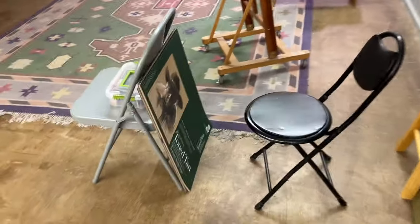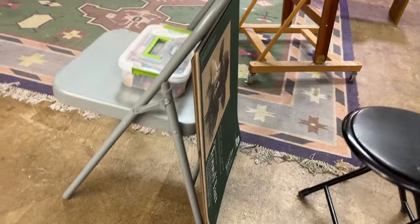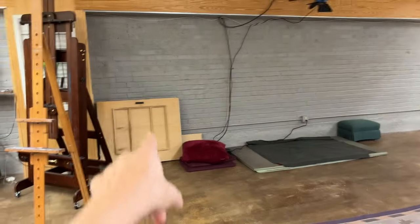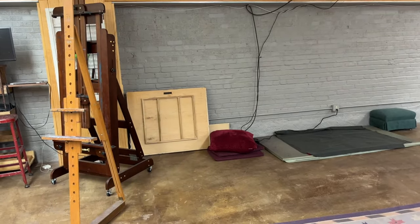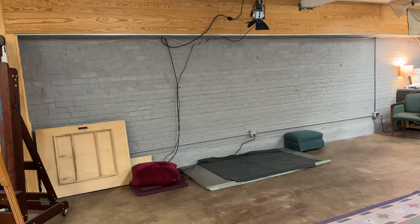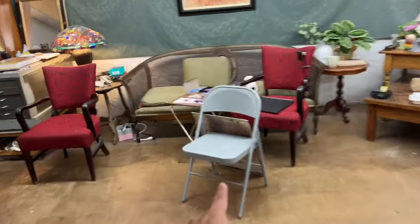And this is how Scott's gonna draw. He's gonna sit on this chair using that pad, with his drawing on it, and just put the drawing board on his knees. The model's gonna be up there. We usually have the model on that little miniature stand, but we have a tall model today, so she doesn't need a stand. And I'm going to be sitting over here with my pad on my knees.